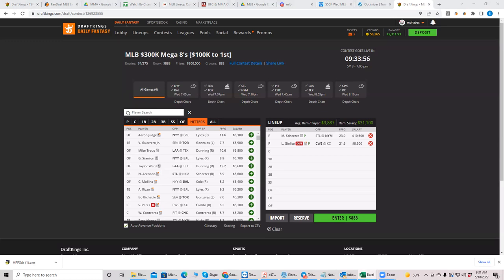When I look at the early ownership, though, I do see the Yankees as the chalkiest on the slate, and I then see the White Sox as second. So the question is, do you want to go down to the Angels or Toronto? I think the Angels is going to be the lowest owned of those four, so I think that's very viable if you don't want to play the Yankees and you want to play this chalk pitcher. And by the way, it's going to be tough to play the Yankees you want with these high-priced pitchers, which is probably why the White Sox are going to be very popular, because you can get to them a little easier than some of these Yankees.